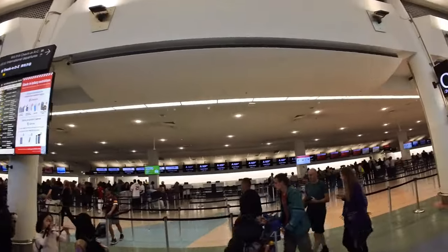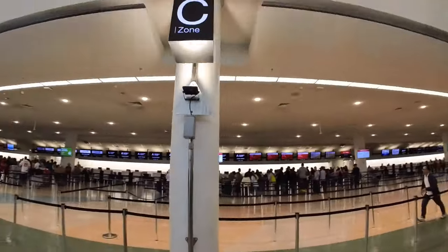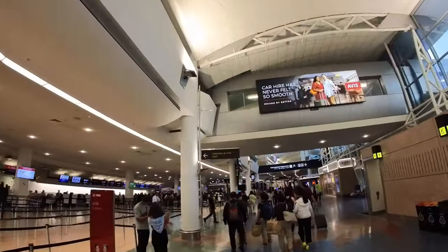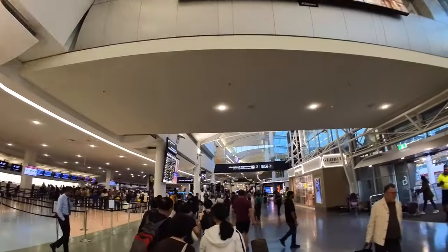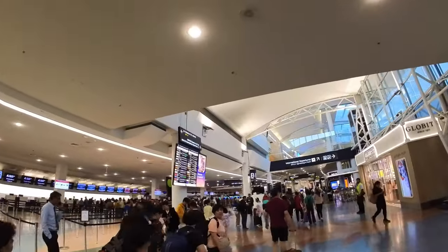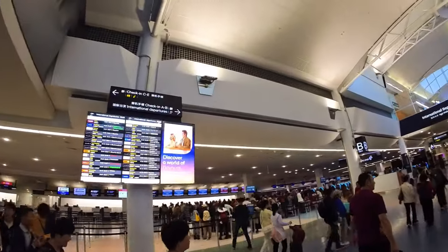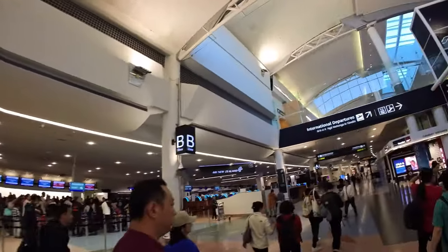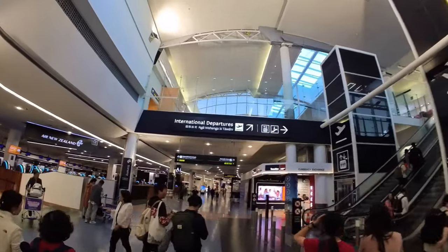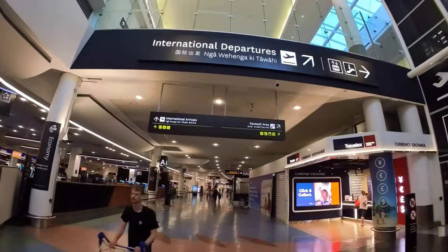So as you can see here, Auckland is an international airport, but in the grand scheme of things, it's not that busy. It's not that big an airport. It services a fair few people coming in and out of the country. You can see there are a lot of people waiting to board or check into a flight here, one of the Chinese airlines. But yeah, it's not that big an airport.